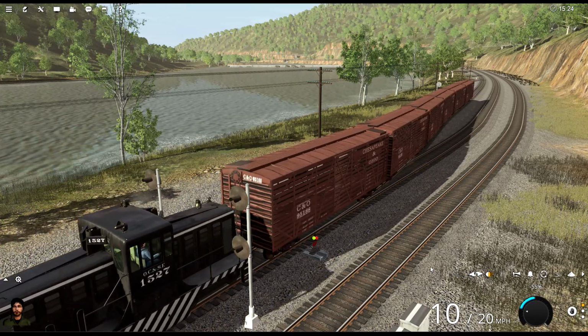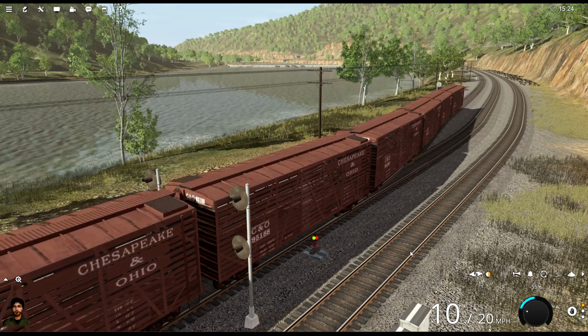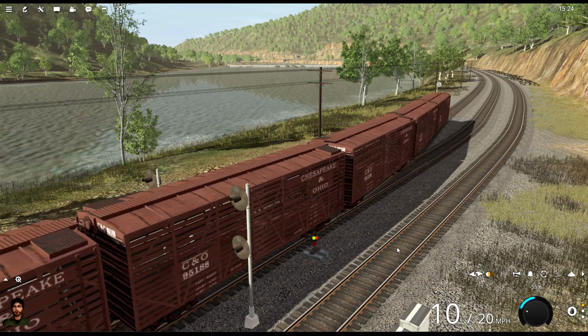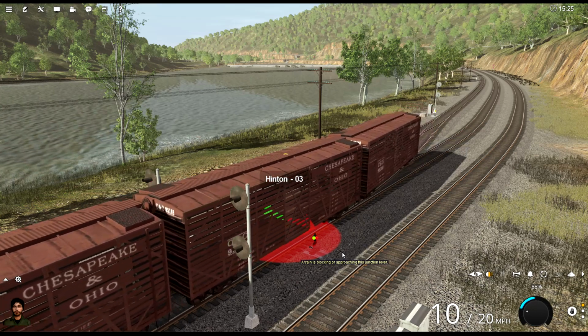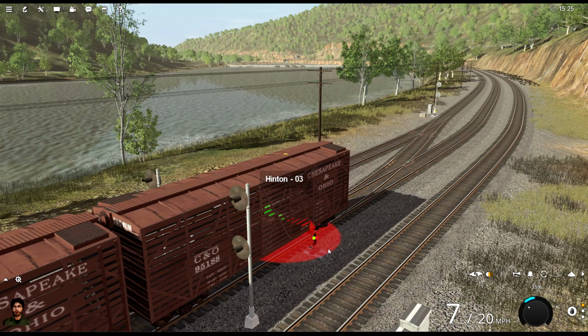Yeah, I know we SPAD there. Signal passed at danger, yeah, we know. But the big guy's in charge, so it's all right. We just hit an hour. We're playing this game for an hour, and it feels like 15 minutes.